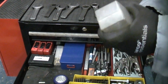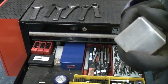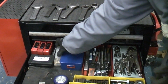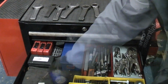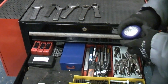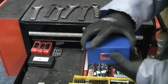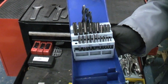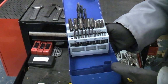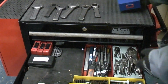I've then got a box with drill bits in. A lot of the sites that I work on actually do have their own drill bits in the tool room, but having these in the box saves you a trip back to the tool room. I've then got a small magnetic torch. That can be handy if you're working in a confined space. I've then got this box that is full of taps and some drill bits. The drill bits are the correct tapping size for the actual taps. So again, that can save you a trip back to the tool room.